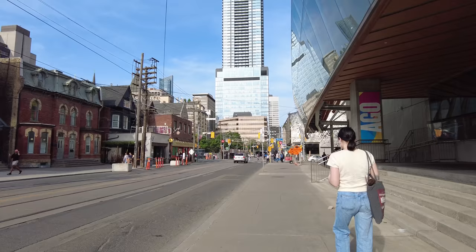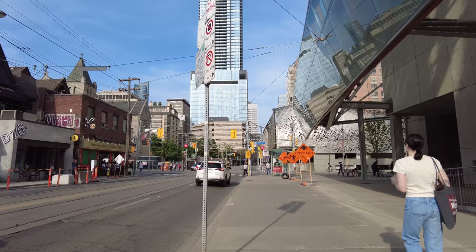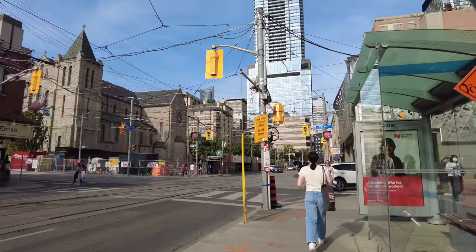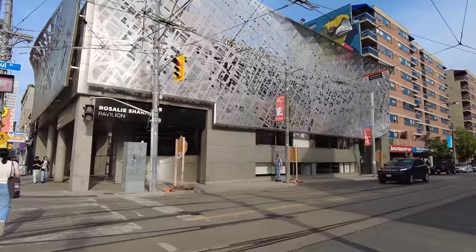McCall Street is coming up. So I'm walking east on the south side of Dundas Street West. There's the Village Genius Pub. There's a look south down McCall Street.